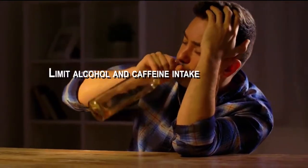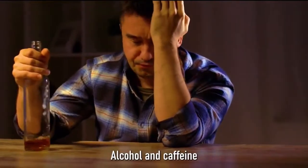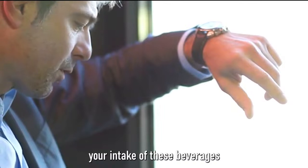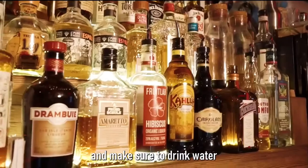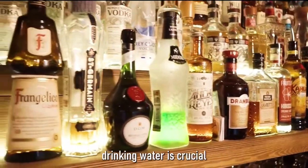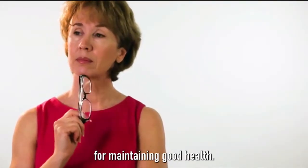5. Limit alcohol and caffeine intake. Alcohol and caffeine can cause dehydration, so it's important to limit your intake of these beverages and make sure to drink water alongside them. In conclusion, drinking water is crucial for maintaining good health.